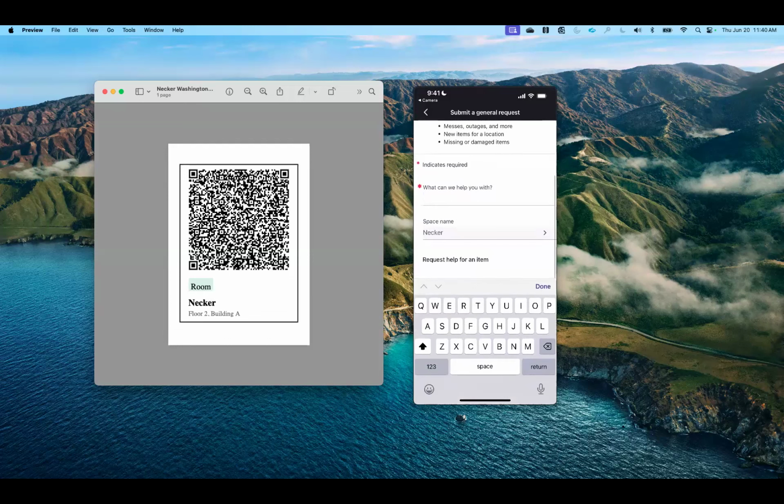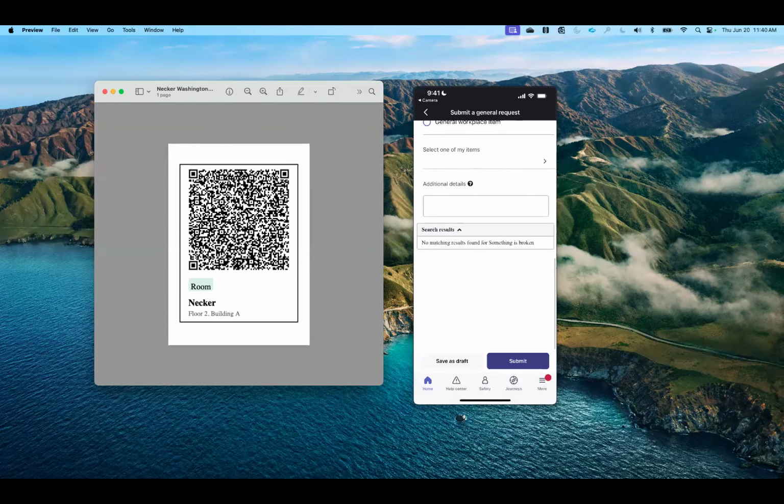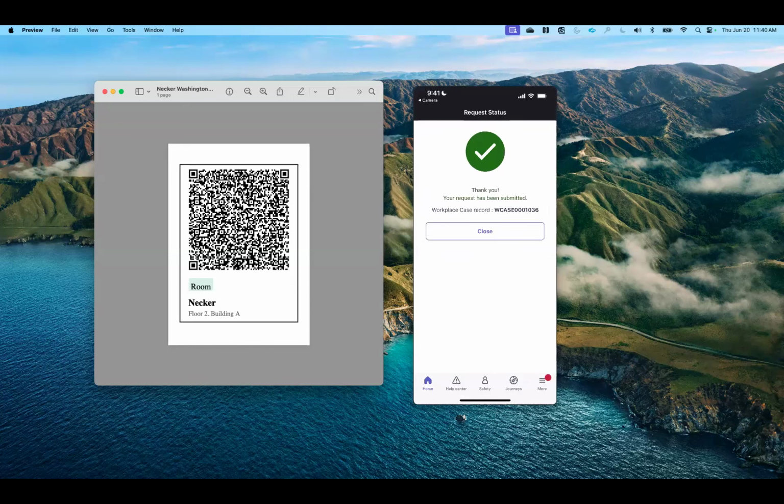But we could just say, hey, something is broken. Right, maybe it's the projector, et cetera, and or the video conferencing equipment. Maybe just the room is too hot. What are the things that might require facilities work in here? And I'm going to go ahead and submit that. So now, in just a couple of clicks, scanning the QR code, I've reported that case. We've created that experience now.